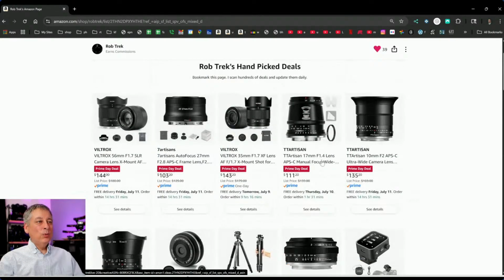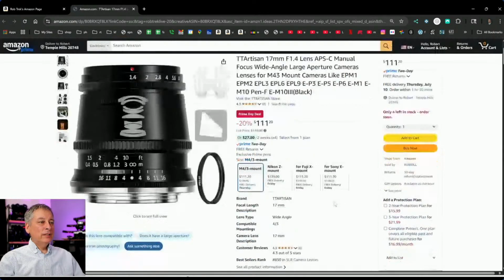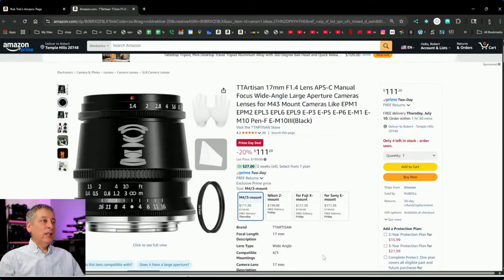The 17 1.4. This is a great little lens, and it's on sale for the other mounts as well. But just keep in mind, this is an APS-C lens if you're thinking about your Nikon, Fuji, Sony. You can use it on full frame cameras in APS-C mode, or you're going to get some heavy vignetting, which is kind of cool too if you want to get creative. But this is a great lens. It's very fast at 1.4, and for the price, you can't complain.